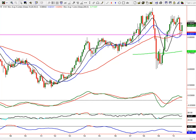Just starting off here on the Aussie, on the monthly, we can see the monthly had pulled back to this support area, has found support and is pushing higher. And this looks like this could be the first higher low. So it could be the first signs that this monthly is starting to turn around and that we're going to see the Aussie pushing higher.